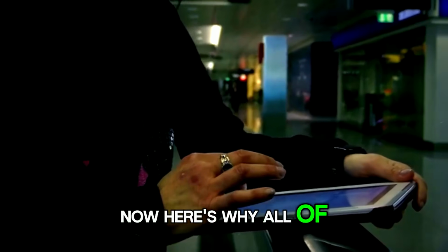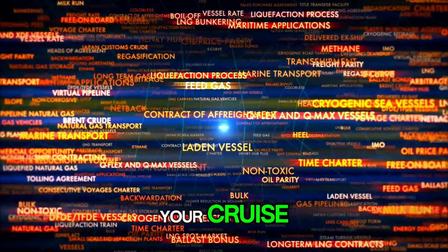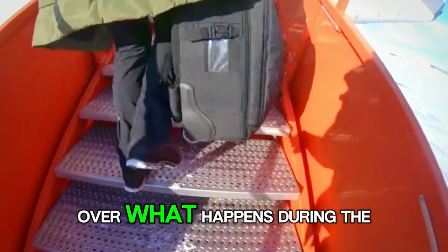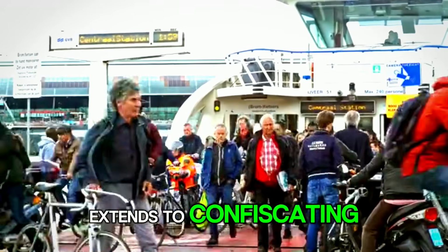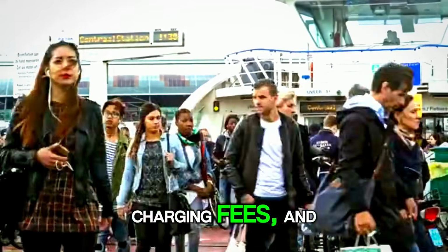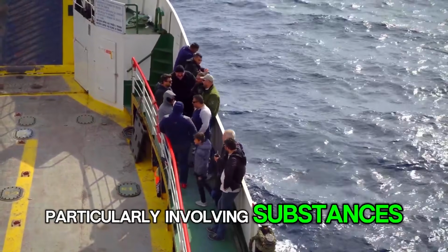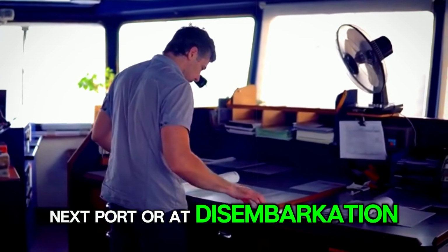Now here's why all of this matters beyond just protecting your stuff. When you signed up for your cruise, you agreed to a contract that grants the ship considerable authority over what happens during the voyage. That authority extends to confiscating prohibited items, charging fees, and in more serious situations, particularly involving substances or weapons, to involving law enforcement at the next port or at disembarkation.